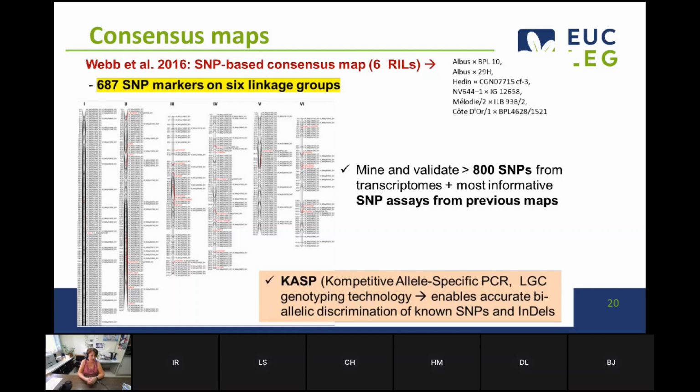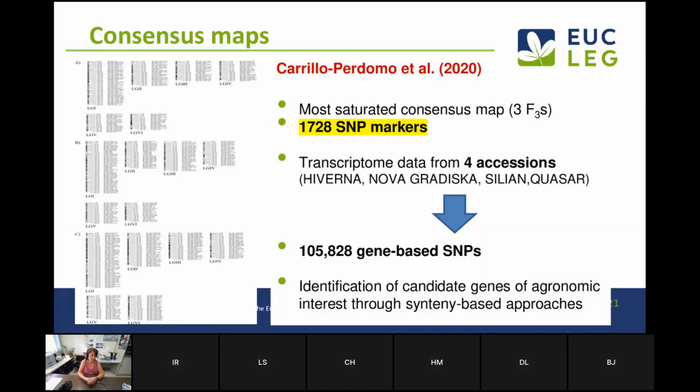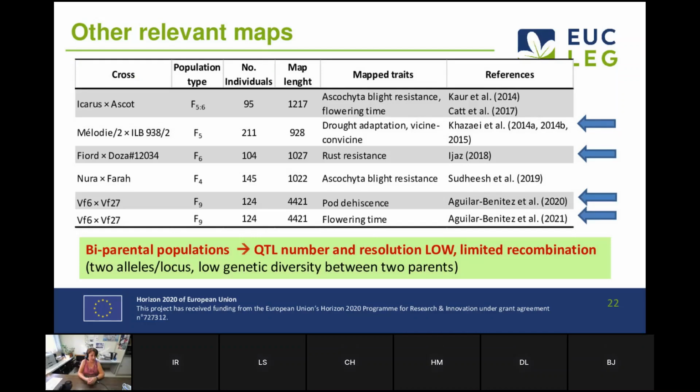This effort was very useful because it made it possible to develop a KASP genotyping technology that is being used by the faba bean community today to perform accurate biallelic discrimination of SNPs and indels. And the last consensus map has just recently been published by Carrillo-Perdomo in 2020 and includes many more SNP markers from three populations. In addition, the authors also developed a transcriptome for four accessions and an exhaustive gene-based set of SNPs that will be very useful for the identification of candidate genes of agronomic interest in this crop.